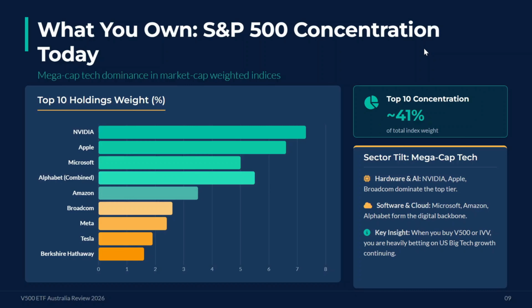I've seen some comparisons floating around asking V500 versus NDQ, but this is really an apples to oranges comparison. Let's clear this up. The V500 tracks the S&P 500, which covers the 500 largest U.S. companies across all sectors: technology, healthcare, financials, consumer goods, you name it. It's the benchmark for the entire U.S. stock market. The NDQ from iShares tracks the NASDAQ 100, which is heavily concentrated in technology.